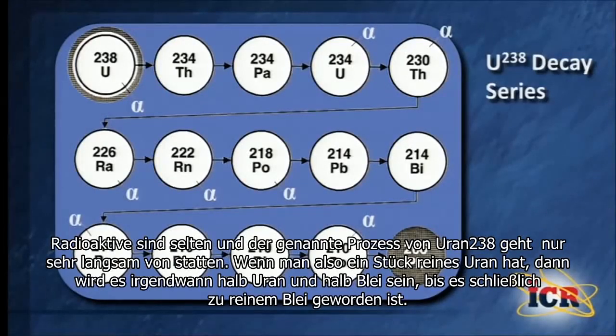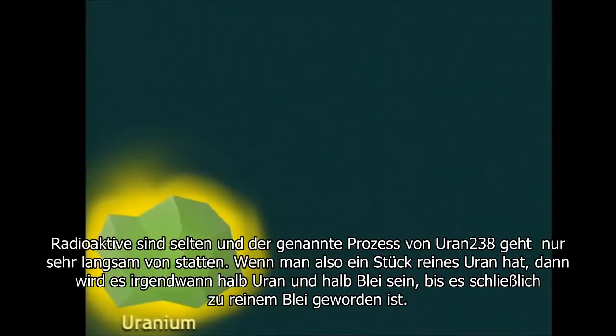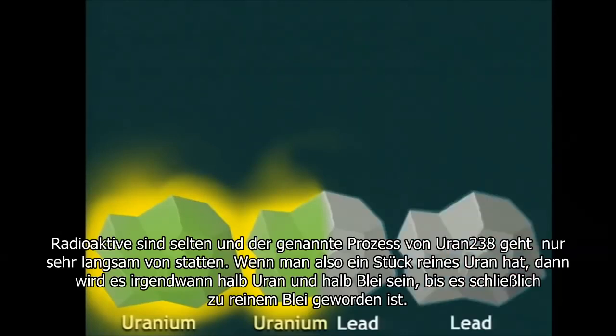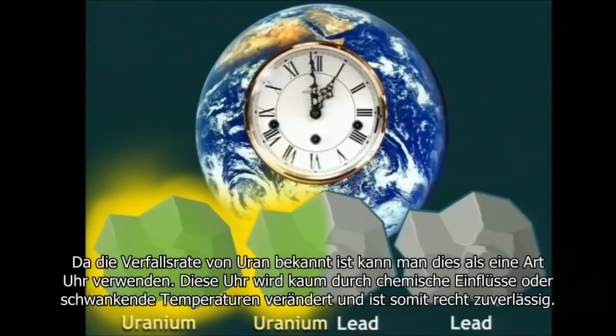Now, the idea is this process, at least for some atoms like uranium, is very, very slow, atom by atom, one popping into the next. If you had a chunk of solid uranium and you waited long enough, it would be part uranium and part lead with some of the intermediate elements as well, and eventually it would be all lead. You can use that like a clock because the rate is known, and it's thought not to be affected by temperature, at least not very much, or by chemistry. So it seems like a really good clock.